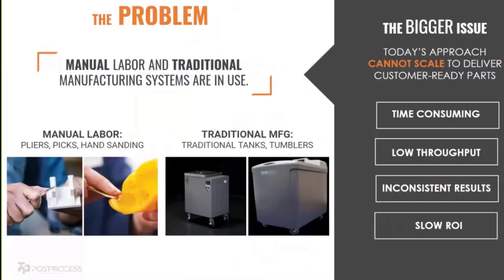But moving forward, the problems that we've seen across the entire additive industry are the traditional approaches to solve our modern problems. So anyone utilizing traditional manufacturing methods such as tanks, tumblers, manual labor are quickly going to realize that these processes just can't be scaled. So the time-consuming nature of each one of these methods reduces the amount of parts that you can post-print, and this in turn creates a bottleneck for your production. As you continue to grow your production, the significance of this low throughput is going to grow as well.